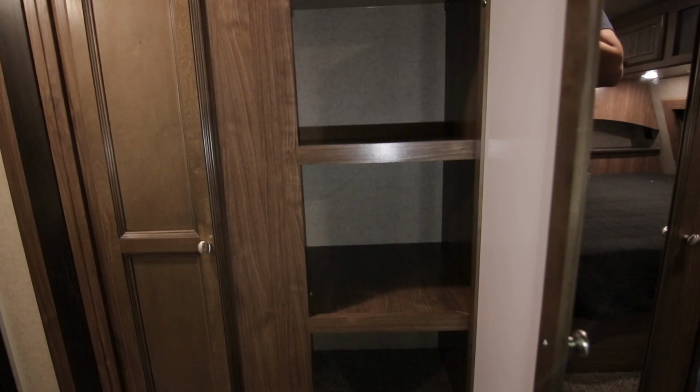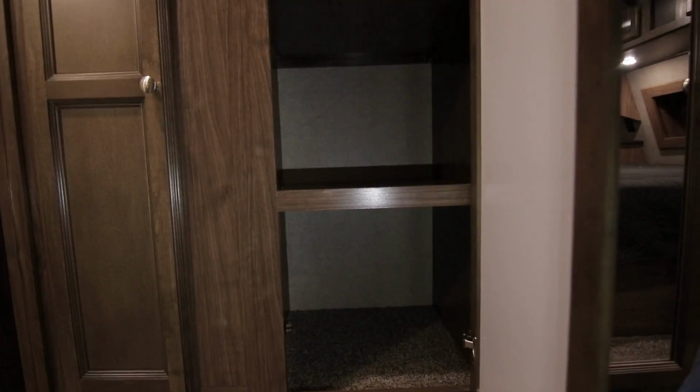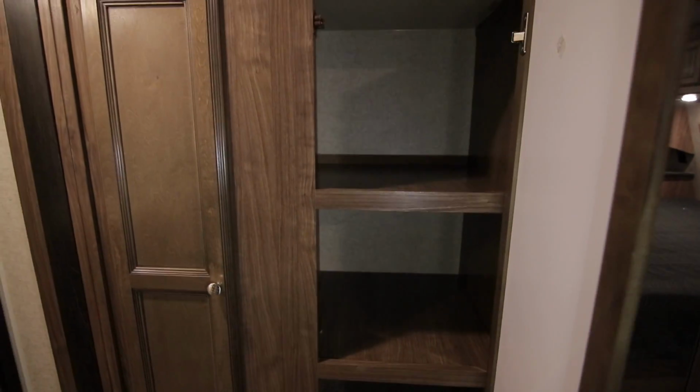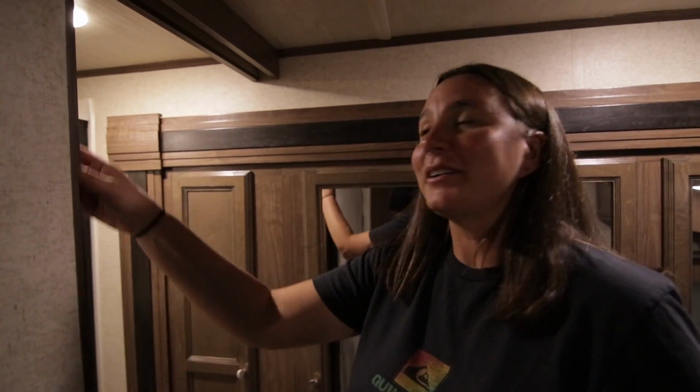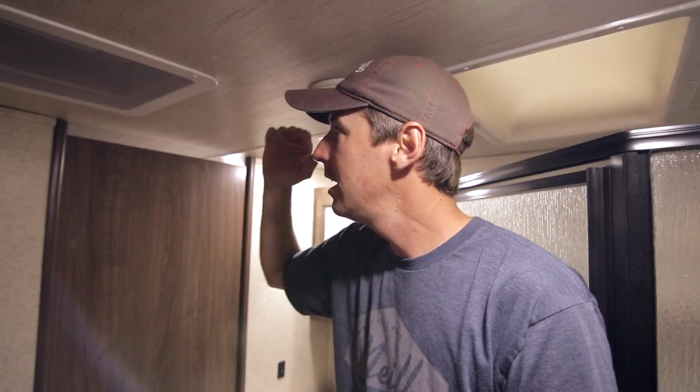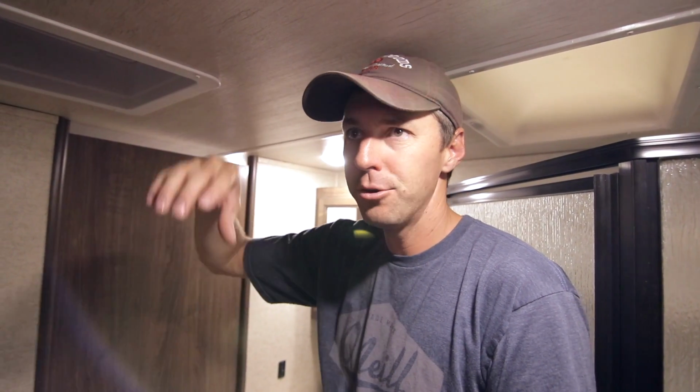Extra towels or sheets, anything like that. This is plenty of space for that. That's great. That doesn't open. But there is a pocket door here for the bathroom because the bathroom's actually a walkthrough. We'll check that out. So it's not bad. You know, head height, I'm 6'4". Head height in the bathroom and the bedroom, it's a little snug, but we've definitely been in worse.